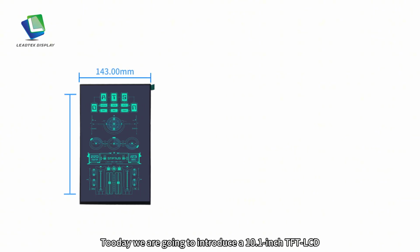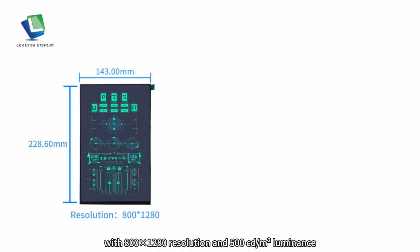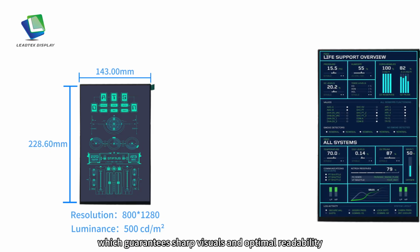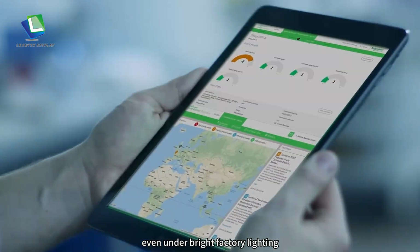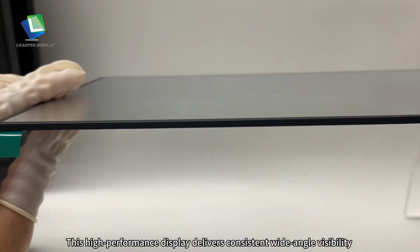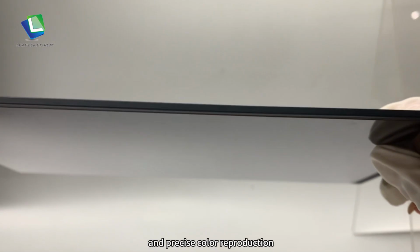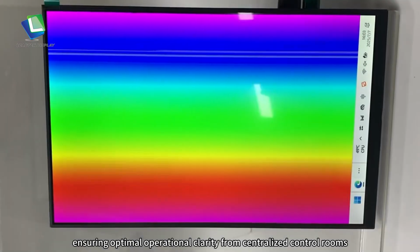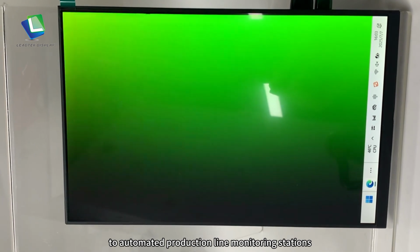Welcome to Leadtek. Today we are going to introduce a 10.1-inch TFT-LCD with 800 by 1280 resolution and 500 candelas per square meter luminance, which guarantees sharp visuals and optimal readability, even under bright factory lighting. This high-performance display delivers consistent wide-angle visibility and precise color reproduction, ensuring optimal operational clarity from centralized control rooms to automated production line monitoring stations.